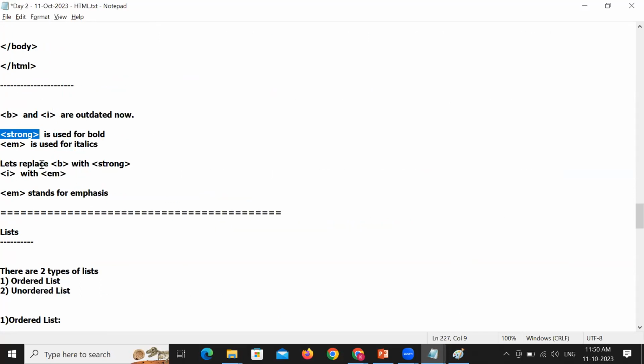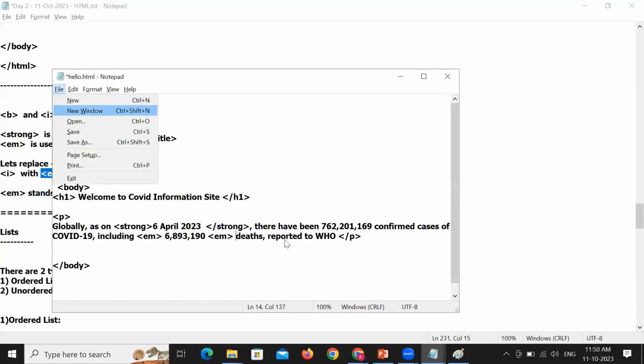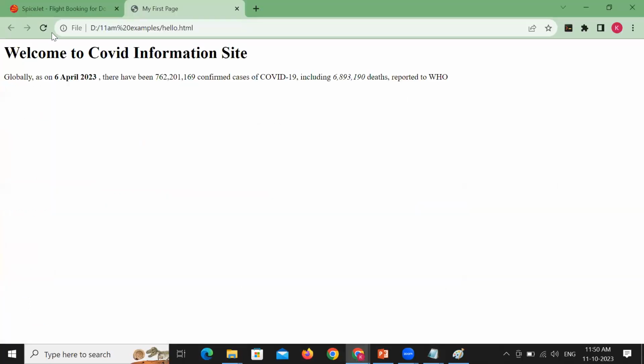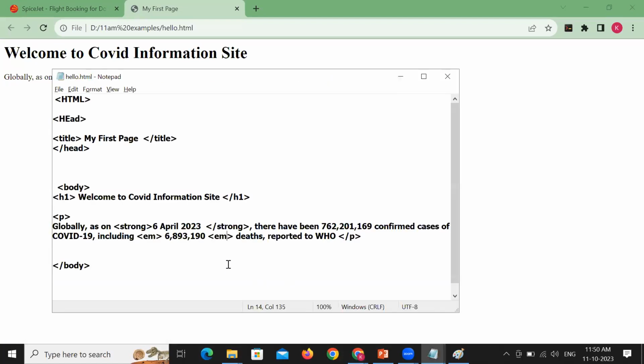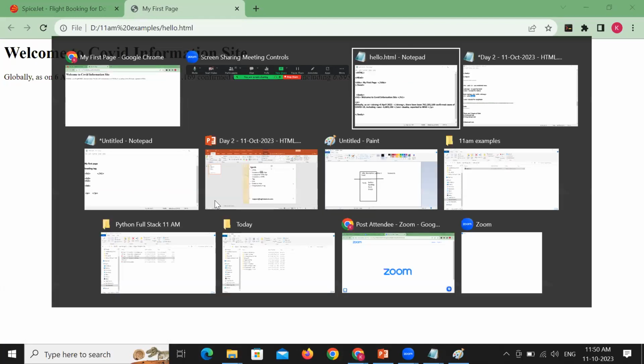Okay, and then I, italics, is replaced with EM, which stands for emphasis. So please use EM, which stands for emphasis. Now you get the same result. So where is the end of emphasis? This is bold, and this emphasis is for italics. Okay. So instead of B and I, strong and emphasis are preferred now.